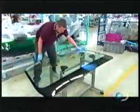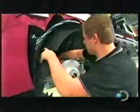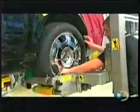There'll be no fingerprints on this windshield. After it's wiped clean, workers use a pulley system with suction cups to lower it onto the car. It's taped into place to allow the adhesive to set. Then it's measured to ensure a perfect fit. Next, the wheel arch liners are installed. These hefty guards will protect the car body from mud, gravel, and debris. Finally, the wheels are mounted, and this Rolls Royce is ready to roll.